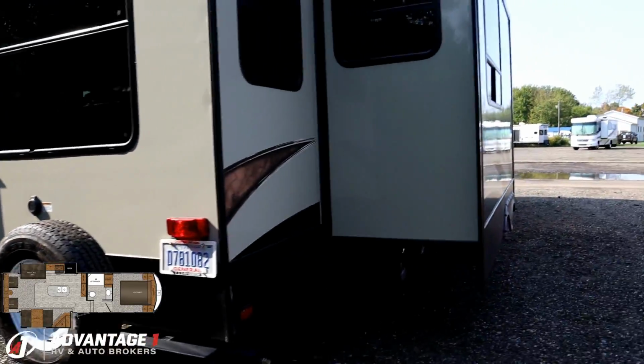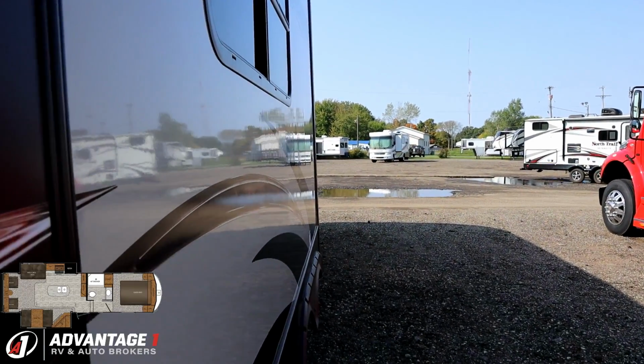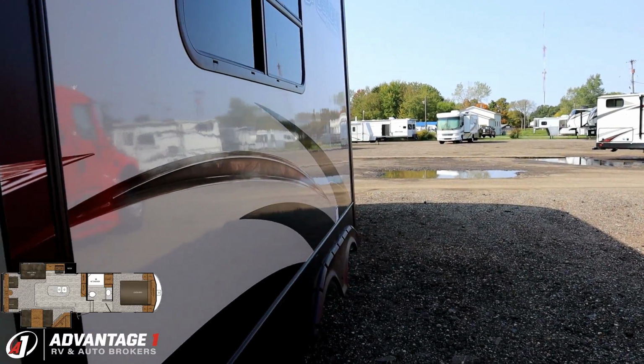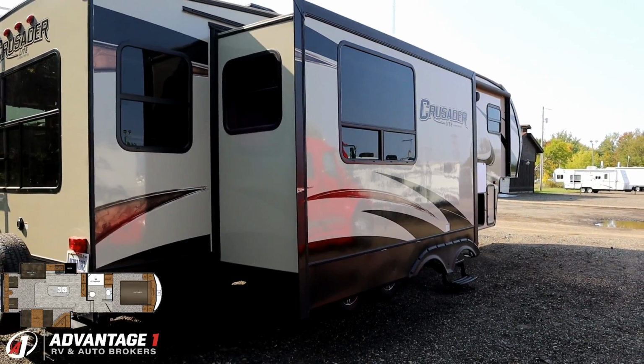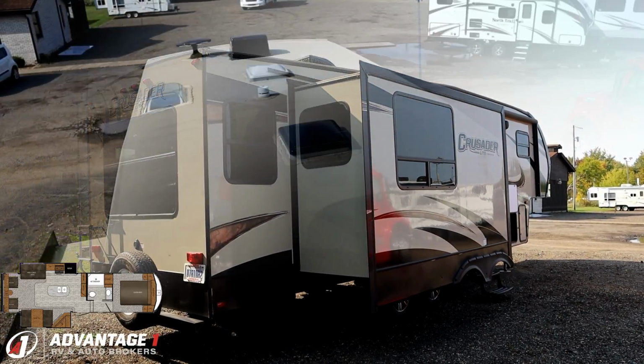But I mean, let me get up here. Look at the reflectivity on this skin. It's like it's been polished, but the folks just took care of it. It was barn kept. It was stored out of the weather, and I just don't think you could ask for much more out of the physical shape and condition and cleanliness of this. This is how they're supposed to look, folks.